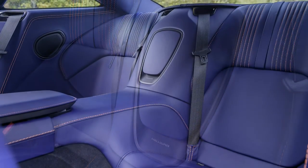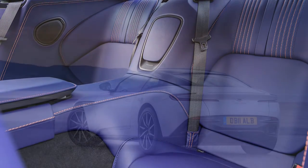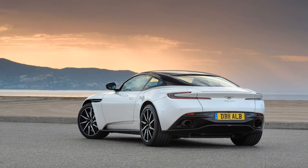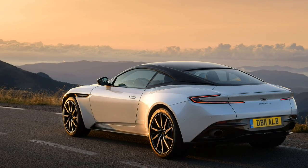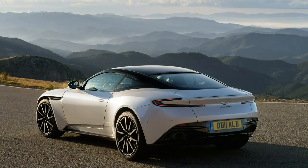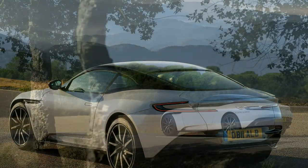One key is that the V8 is down a mere 18 lb-ft of torque, offering 498 lb-ft between 2,000 and 5,000 revolutions per minute versus the 516 lb-ft of the V12, while having just 3,880 pounds of car to move instead of nearly 4,200 pounds.